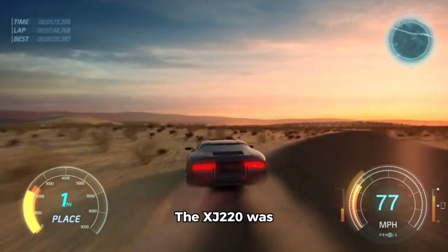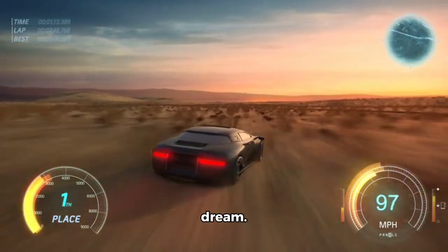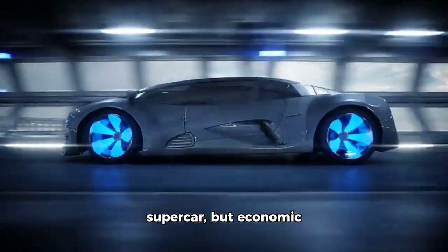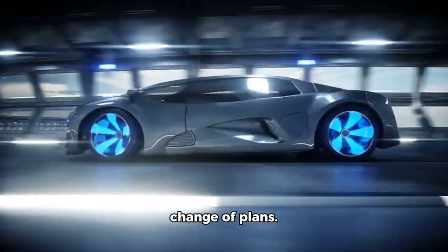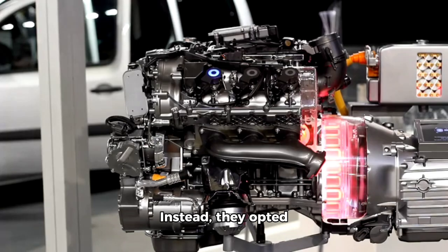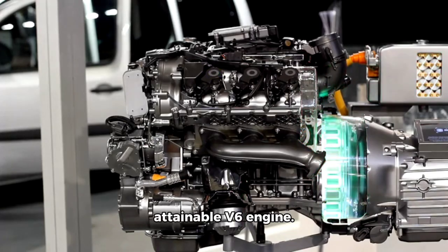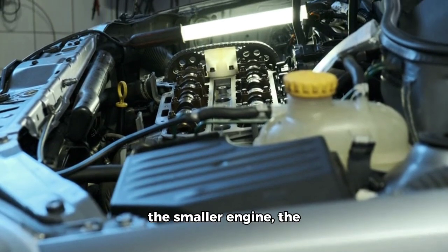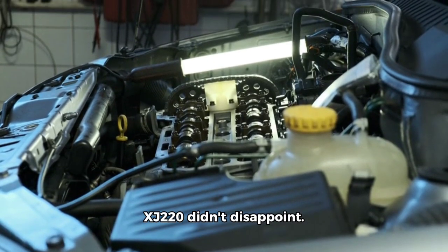The XJ220 was born out of a dream. Jaguar had initially planned a V12-powered supercar, but economic realities forced a change of plans. Instead, they opted for a more attainable V6 engine and performance. Despite the smaller engine, the XJ220 didn't disappoint.